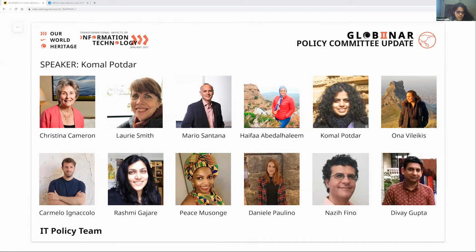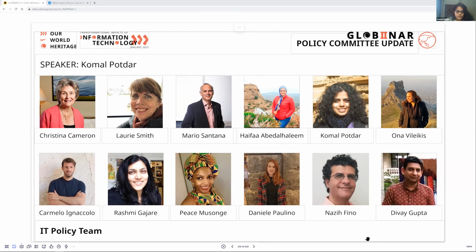We have Christina and Mario as the conveners of the IT team, Haifaa as the co-convener, Laurie, who is the co-convener of the policy team, and Divya, who is the co-convener of the Globinar team. And amongst them, we have enthusiastic professionals and academics, namely Ona, Carmelo, Rashmi, Peace, Dani, Nazi, and myself. Some of these team members are also working to build the toolkit, which includes Haifaa as the co-convener, Carmelo, Rashmi, Dani, Nazi, and myself. Next, please.